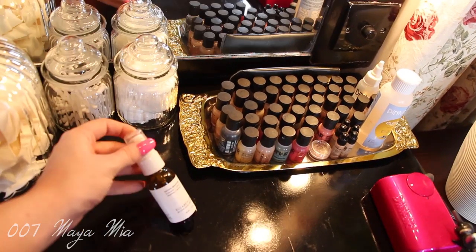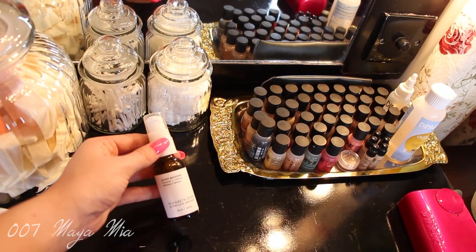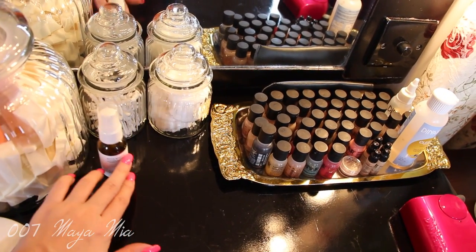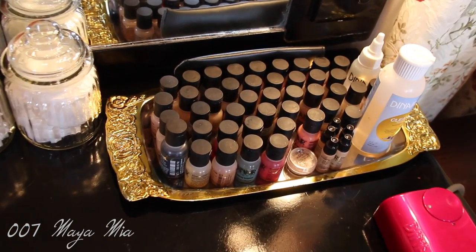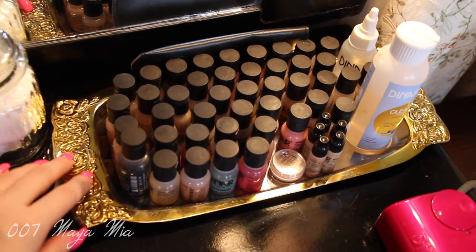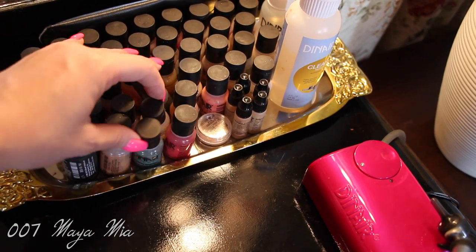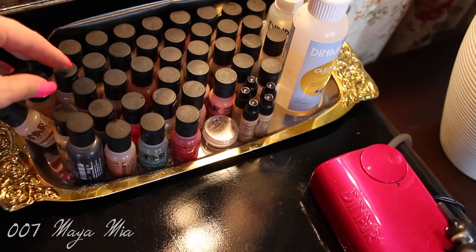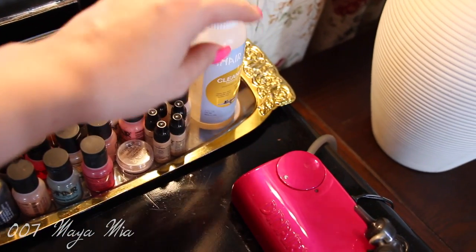This is vitamin C serum by One Love Organics. I absolutely love this product, and I always apply it before applying my makeup, so it keeps my skin moisturized and brightens the complexion. Here I've got all my shades for the airbrush kit by Dainier. So foundations, blushes, lip shades, eyeshadows, eyeliner, brow shades, basically everything you need.